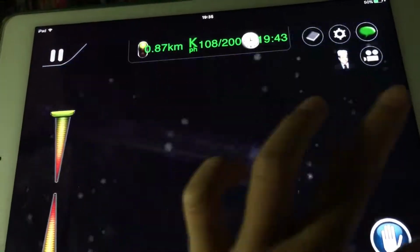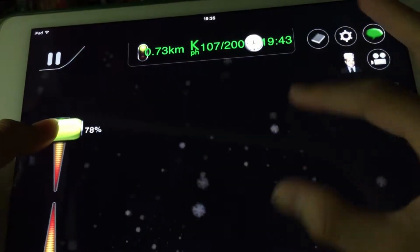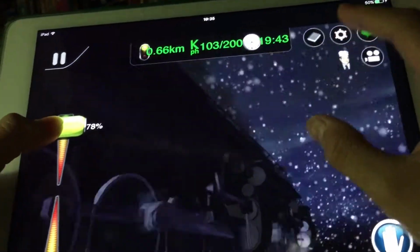So, let me see. I think we're about to land. So, guys, if you guys really... Oh, my God. One more area.